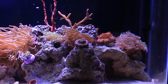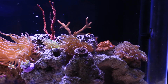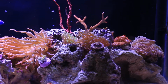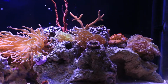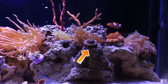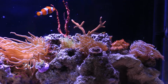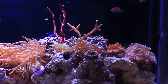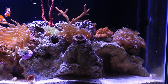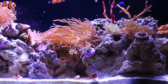Got some pretty sweet utter chaoses. And there's a Rhodactis mushroom. That SPS right in the center of the screen, I think that's a Cyphastria or some type of Cyphastria. I've also got another Cyphastria in the back, but you really can't see it. I've got a few corals in the back too. They're just not showing.